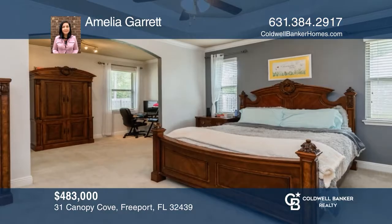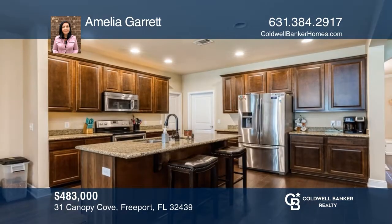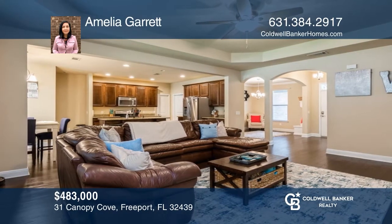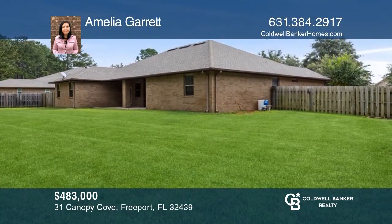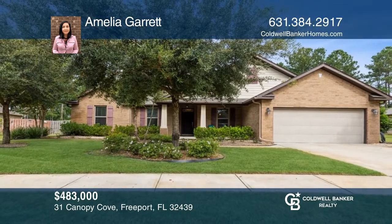Don't miss this chance to purchase this spacious 4-bedroom, 3-bath, split-bedroom floor plan in Hammock Bay. There is plenty of room to entertain in the open concept living/kitchen area and large backyard. The backyard is fully fenced and has an outdoor shed, above-ground pool, fenced fire pit area, and more. Come see it in person with Amelia Garrett.